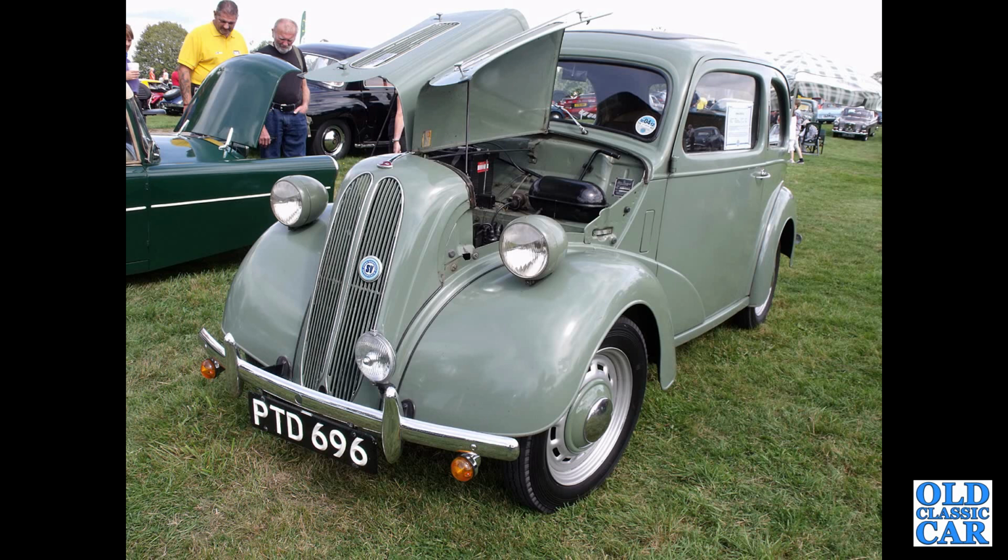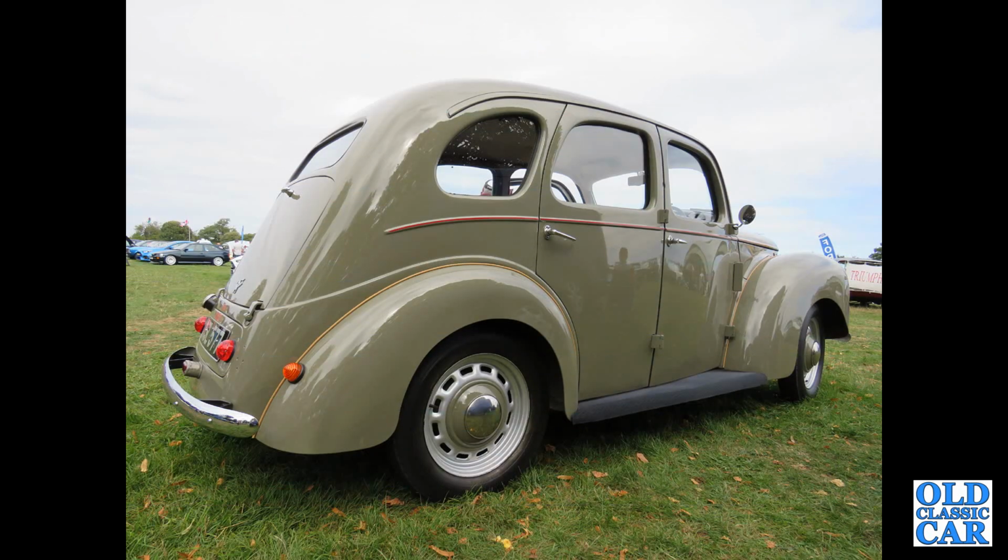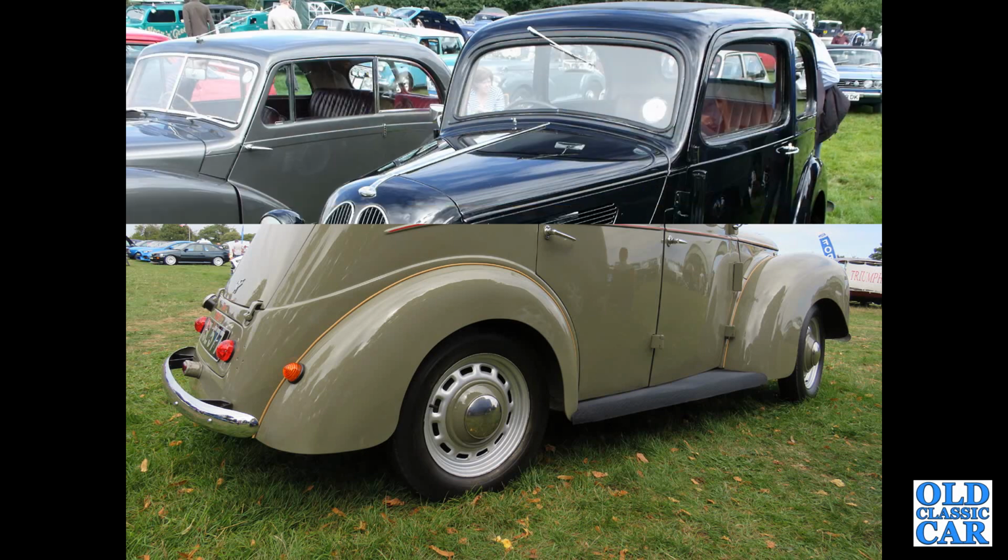That tank on the bulkhead there is for the vacuum operated windscreen wipers. The rear three-quarter view of another E493A Prefect. Very smart. Still plenty of classic Fords to come.